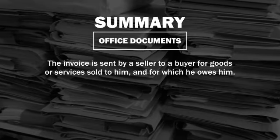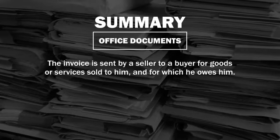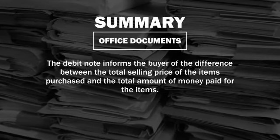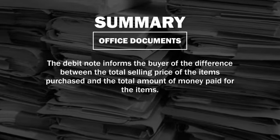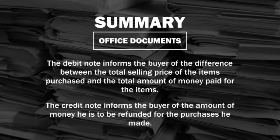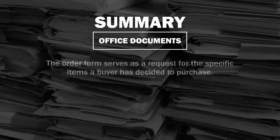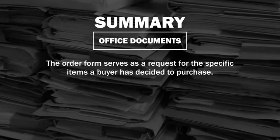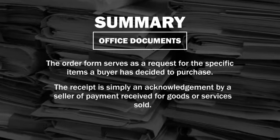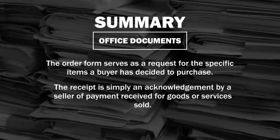The invoice is sent by a seller to a buyer for goods or services sold to him and for which he owes him. The debit note informs the buyer of the difference between the total selling price of the items purchased and the total amount of money paid for the items. The credit note informs the buyer of the amount of money he is to be refunded for the purchases he made. The order form serves as a request for the specific items a buyer has decided to purchase. The receipt is simply an acknowledgement by a seller of payment received for goods or services sold.